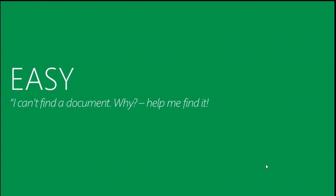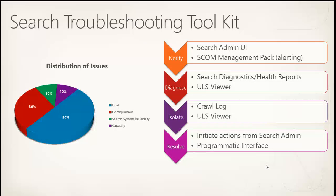The next thing is, how easy is it to figure out what's going on inside of the system? And if I run into problems, if an employee is not able to find a document, how do I go find out very quickly what's going on? Some of you may be familiar with the kind of tools that are available for search admins. And so we have a toolkit that spans the entire life cycle of incident management, from notify to diagnose to isolate to resolve. And the pie chart that I drew there is just a sample based on our observation of dogfood systems that we run, of where exactly the problems lie. And this is what we actually wanted to see.